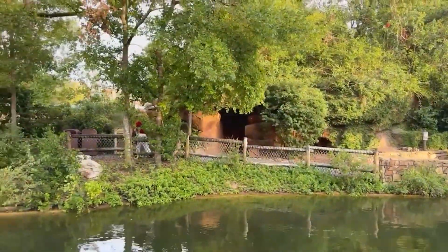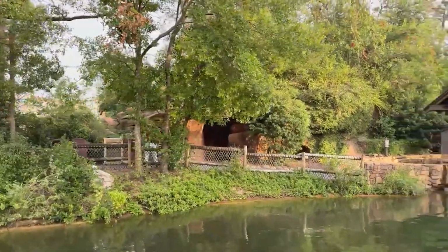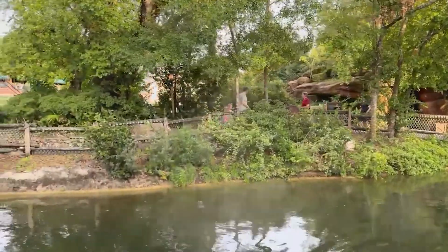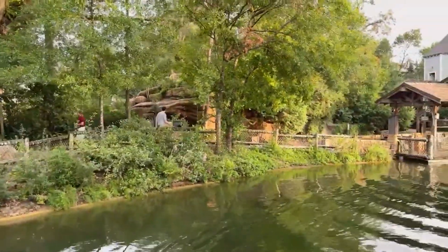The caves are pretty neat. I love Tom Sawyer Island. That bridge connects the big island to the little one. Is that all the caves? Oh, the caves. There's one of the cave entrances there.